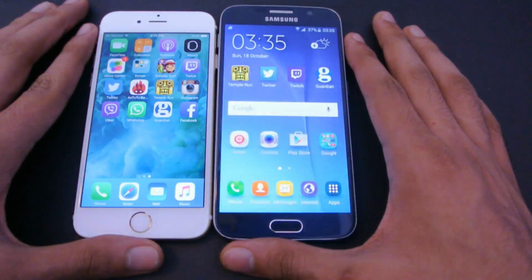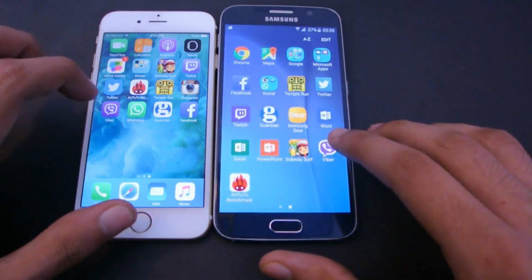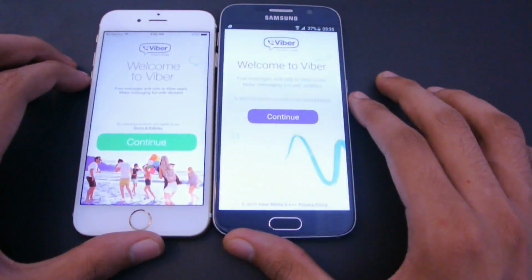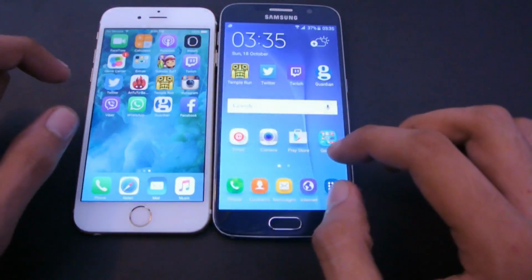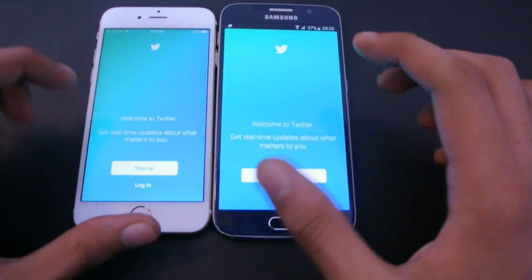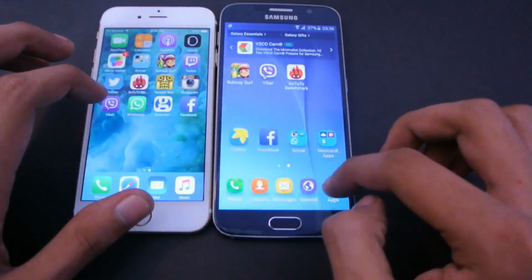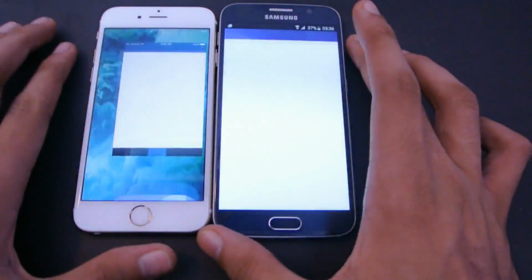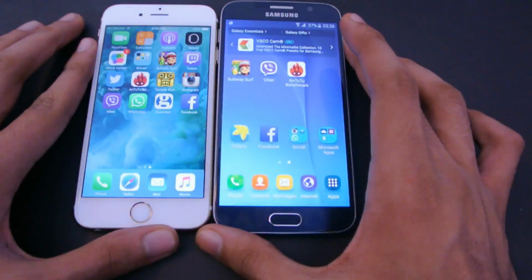And also, let's just check out Viber. Here we go. So Galaxy S6 was faster this time. Twitter. And then we got Instagram. Here we go, almost at the same time. So you can see there's not a major difference between these two devices.